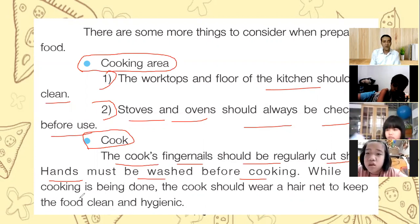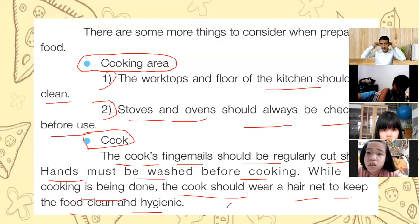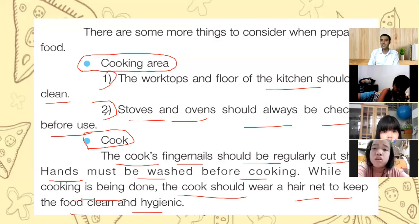Now, while the cooking is being done, the cook should wear a hair net to keep the food clean and hygienic. While you are performing cooking, you have to wear a hair net, okay? The hair net covers up your hair. It is to keep the food clean and hygienic. All right, so this is very important. These are some of the more important things you have to consider when you are preparing food.